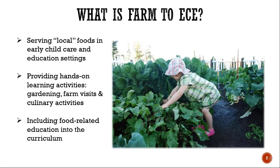As you may already know or are learning as part of this wonderful Farm to ECE pilot program, the term Farm to ECE incorporates a lot of different activities that connect kids to the foods they eat, how that food is grown, and how to make healthy food choices. These activities include things like serving local foods as part of your childcare menus, hands-on activities like starting a garden that kids help plant and tend, or hands-on cooking activities, visiting local farms or having a farmer visit your program, and nutrition education.